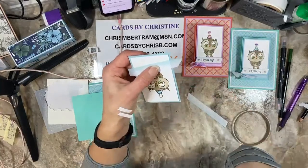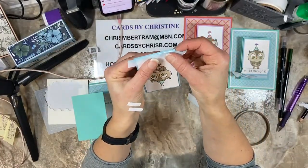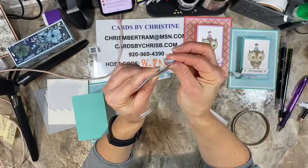There is blue on the bottom edge and white on the top edge, or however you want to look at it, on one edge and the other edge. I'm going to have it so the blue is on the bottom.